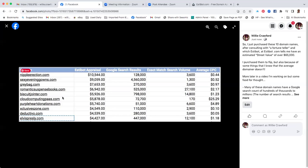Watch for me to announce my sale, but again, if any of these 10 domain names grab your attention, reach out to me via my help desk and tell me that you're interested in buying it, and just name your price, and I may very well surprise you.